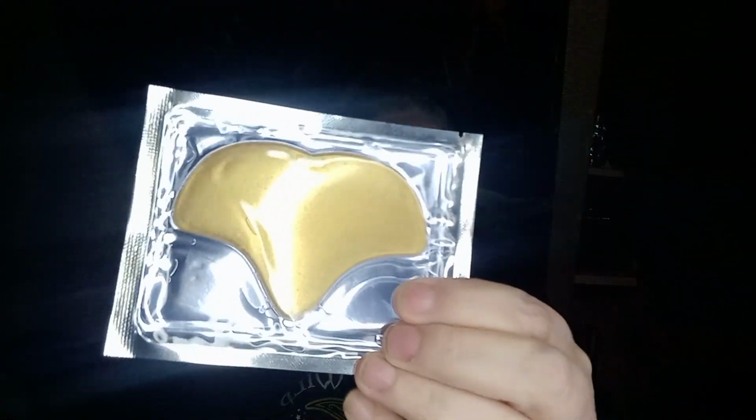The next thing is I got a cute little stocking. And in the stocking I got 3 different masks. Not sure what that one's used for. Is it your forehead? Eyes. The lips.